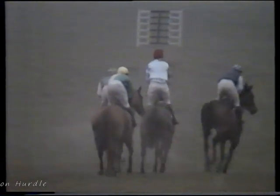And I've been showered with pieces of paper here, one that says that Ladbrokes make Royal Vulcan a 5-1 chance for the champion hurdle, and the other one that says that the Tote in England make Royal Vulcan a 4-1 chance for the champion hurdle, and I'm sure Tony has something to add to that.